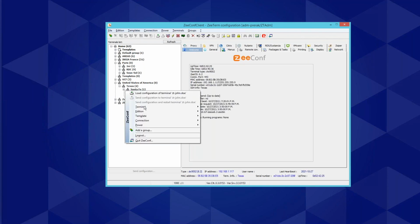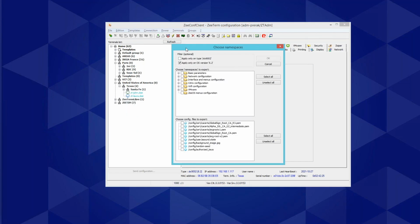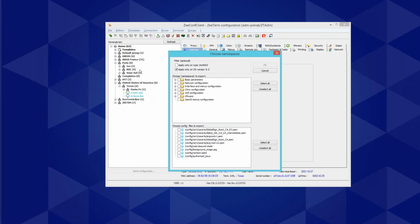Now the device is inside the group, and the other important feature that we have is templates. Templates are very similar to GPOs that we have in Windows, and this template is very granular. You have access to all the different configurations that you will see in the different tabs. For example, you have some basic parameters such as your date, keyboard language, screen, or time zone. We also have some dedicated configuration for Citrix, like your store URL or logo, or things like that.